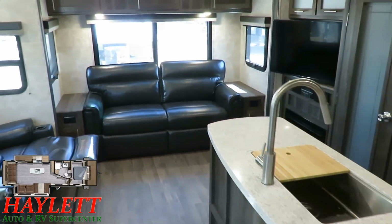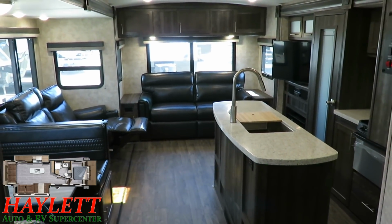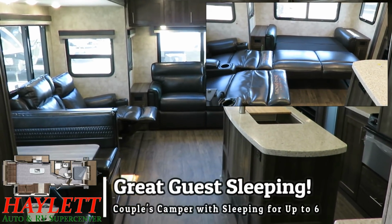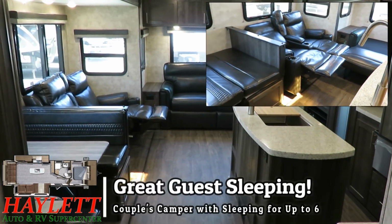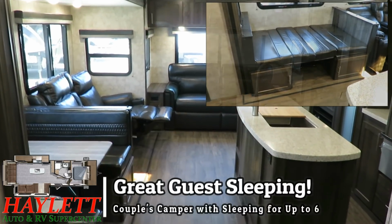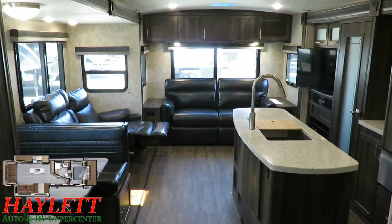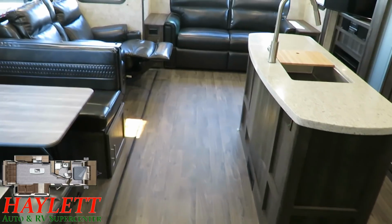Now, one of the other cool things about this is it's just a big, beautiful, spacious couples camper. But what if you're going to have some guests? Well, that hide-a-bed can open up to give you a double sleeping space. You can still access and get to one of the two theater seat recliners. And also, of course, the dinette can fold down. So this is a couples camper that can sleep up to 4 additional guests very easily, very comfortably, without dealing with air mattresses on the floor.